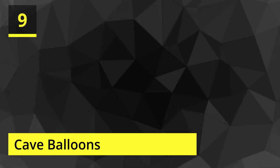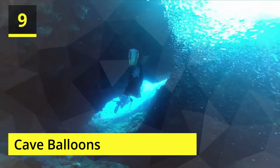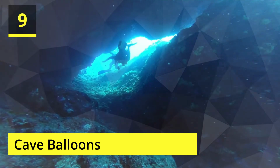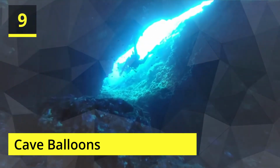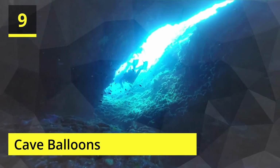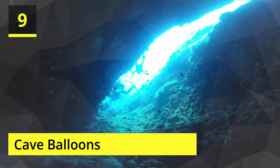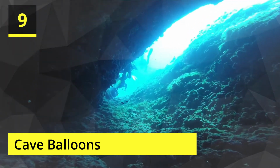9. Cave Balloons. Cave balloons are so rare, little is known about them. It's speculated that they form when high-pressure solution seeps through the pores in a cave wall coated with moon milk. Moon milk is a common surface deposit formed by drip water on the walls or ceiling of a cave. Moon milk is made of very fine, white crystals, usually carbonate such as calcite or hydromagnesite. When wet, moon milk is pasty like cream cheese and has a high plasticity.